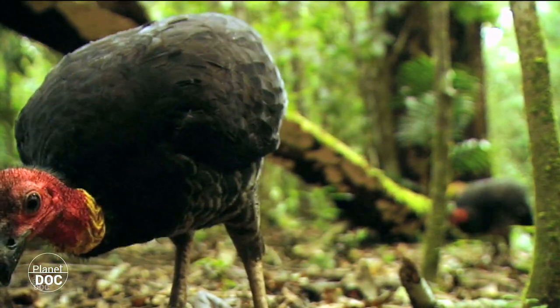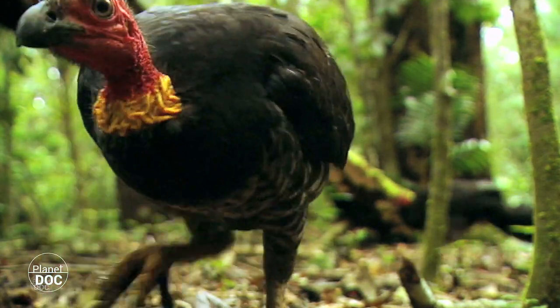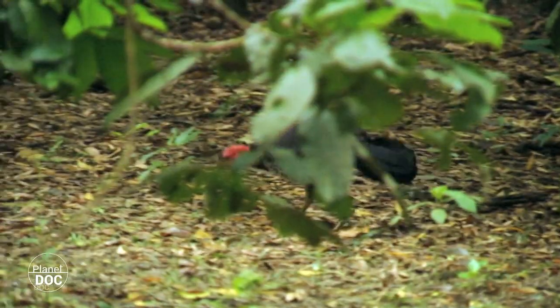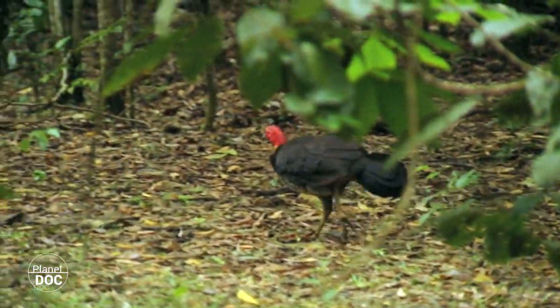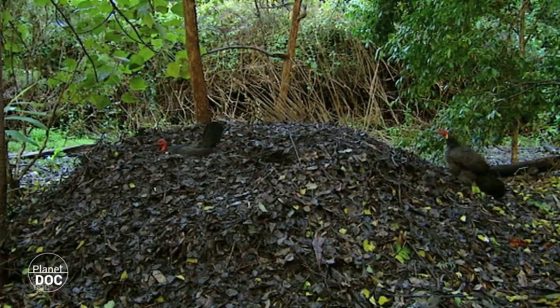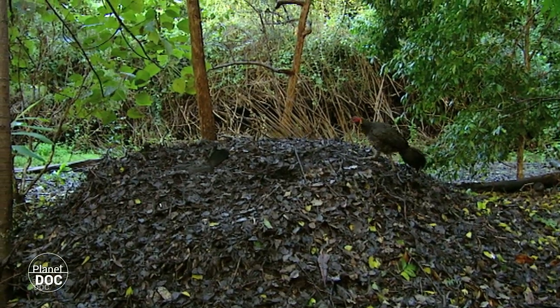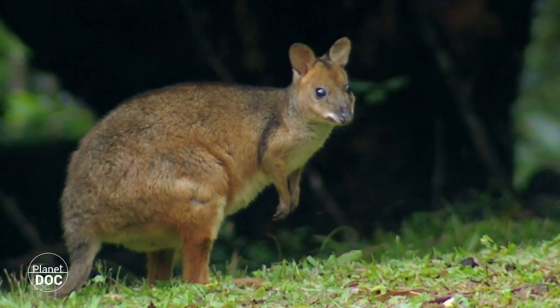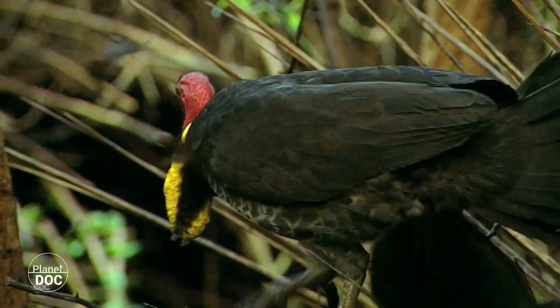The turkey gathers together leaves and other plant materials to build his love nest. That's a nest? Yes, it is. And some may weigh as much as 4 tons. That turkey's got himself quite a job to do.